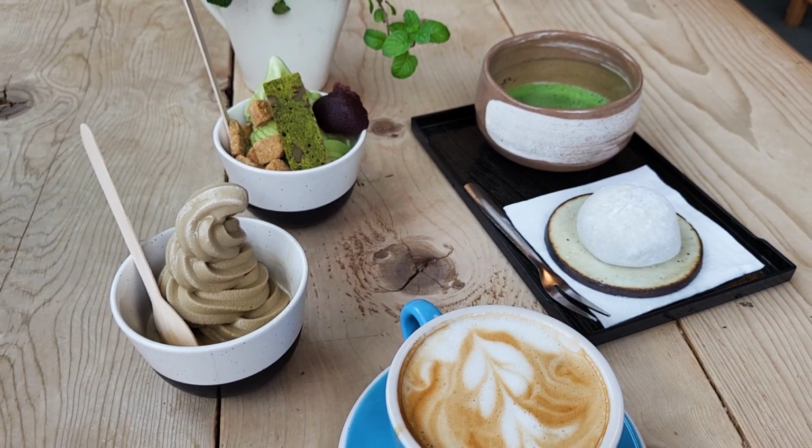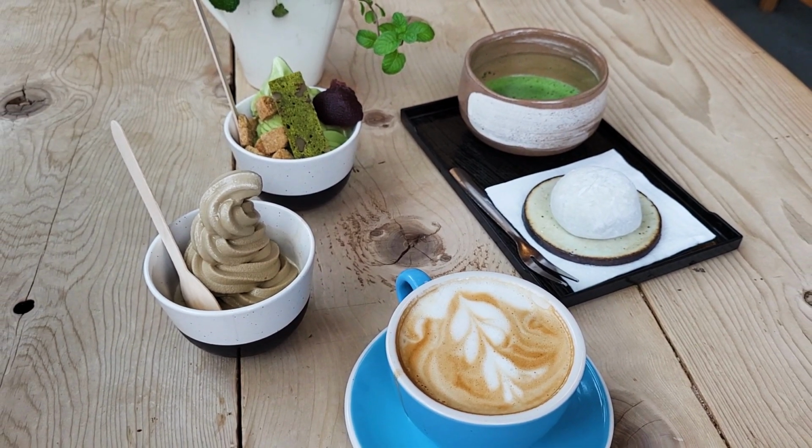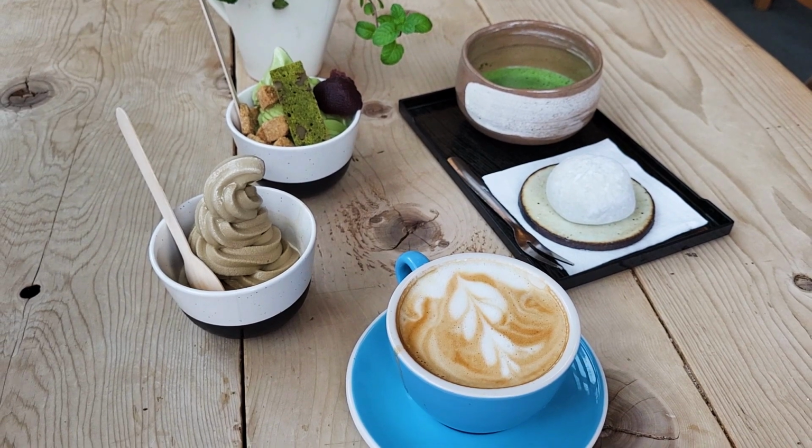On another note, they have lots of other things for sale too around the cafe, so if anything interests you, you can purchase them. This was a fun food adventure.